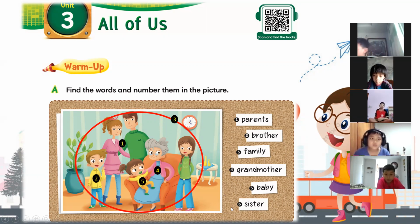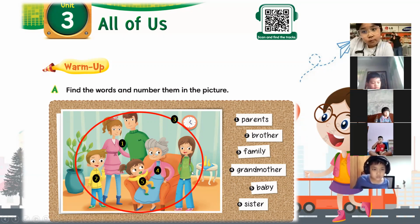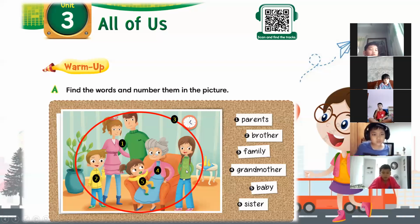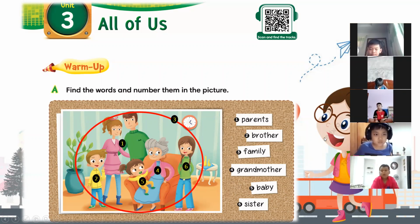Now, last one, number 6, sister. Where is the sister? She has the green jacket. Yeah, standing right next to the grandmother and wearing a green shirt. So she's the sister. Okay, so number one, parents, they are here. Second one, brother, here. Number 3, family, all together is the family. 4, grandmother sitting on the sofa here. 5, baby held by the grandmom, and sister standing right next to the grandmom. Okay, very nice. So you already wrote down in your books, okay, students?